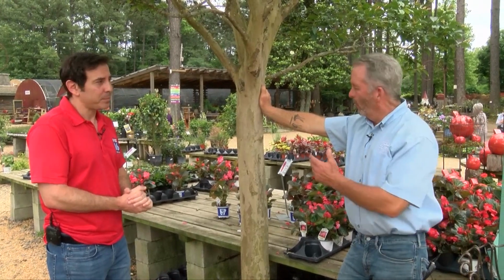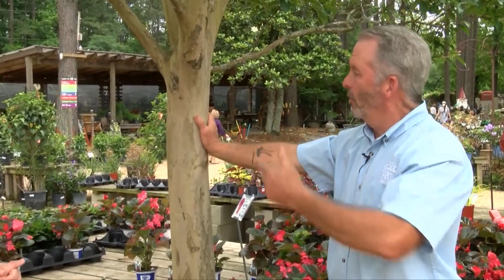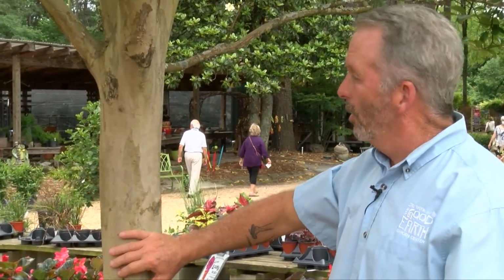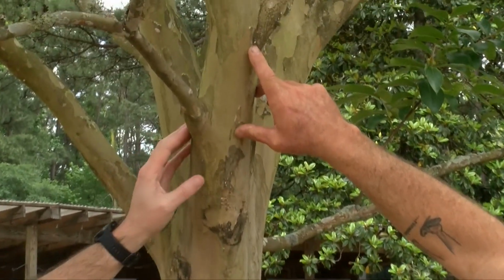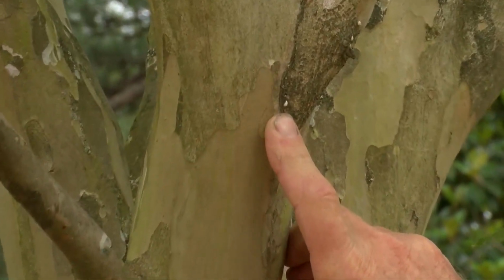What happens most of the time, Jeff, is people wait till they see the black, and we have a great blog post on how to take care of it. But once you see the black sooty stuff on there, it's been on there at least 2 seasons. So if we can zoom in right up here, you can barely see it. We check all our crepe myrtles here all the time. We actually treat this one.